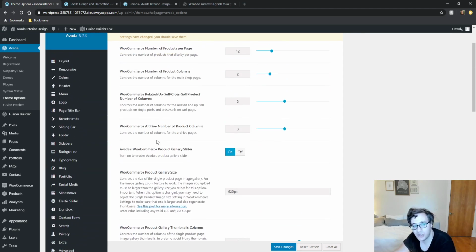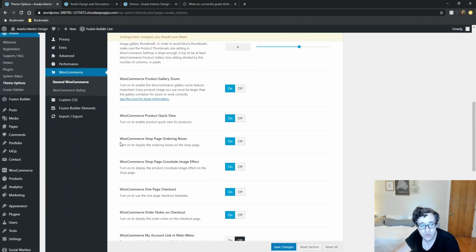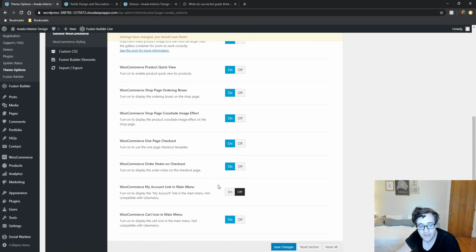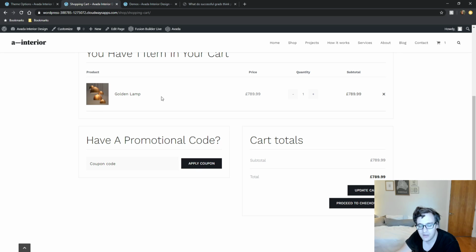Under the WooCommerce settings, you get to modify the shop page as well as the individual aspects of the shop. For instance, having a WooCommerce My Account link automatically added to the main menu. You can also choose to modify your checkout page to only use a single page design instead of the normal WooCommerce design. I'll show you what this looks like. It actually looks really nice. This looks great from a functional point of view.